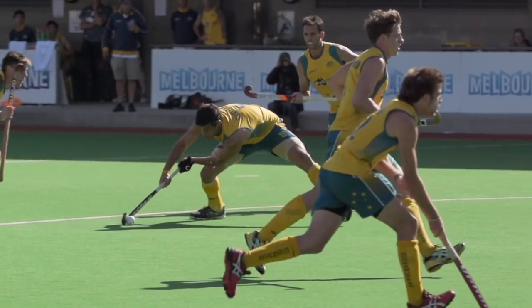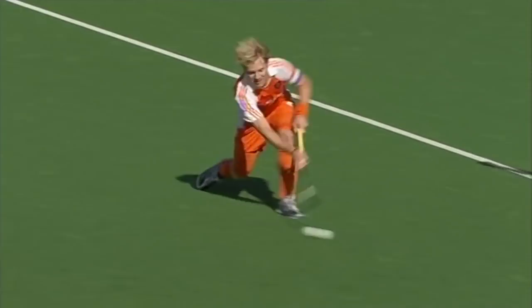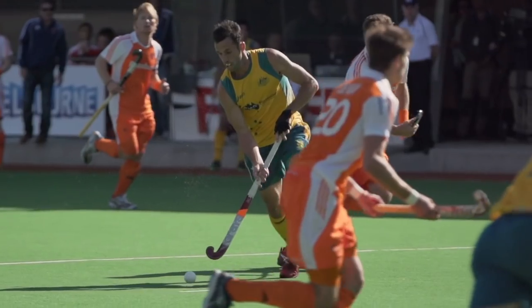Sorello shoots, fires it in close, and the rebound not able to be punched home. Chasing up is van der Linden. Oh, there's a chance now for the Dutch. It's slapped in. They miss. A golden chance at the far post.